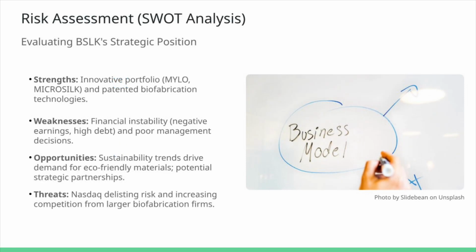Okay, so we've covered a lot: the business, the management, the financials, who's buying, who's selling. To wrap it up, let's do a classic SWOT analysis: strengths, weaknesses, opportunities, threats. Good idea, lay it all out. So strengths first. What's BSLK good at? Innovation, definitely. Their products, their tech, they're addressing a real need, sustainability. Huge plus.